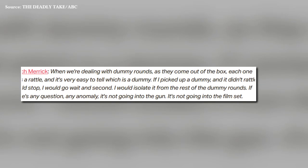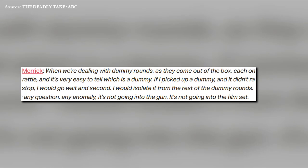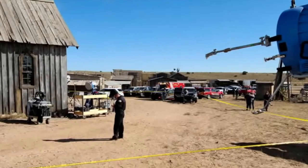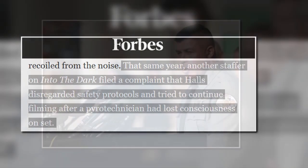I would go, wait a second. I would isolate it from the rest of the dummy rounds. If there's any question, any anomaly, it's not going into the gun, it's not going into the film set. That's the words of Dutch Merrick, right? A film armorer. And I think what needs to be clarified here is firstly that Merrick's protocol means he checks every single round, right? Systematically.